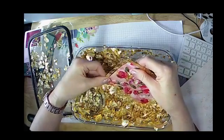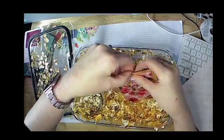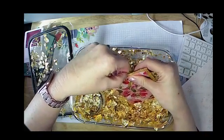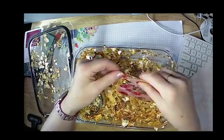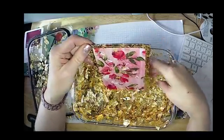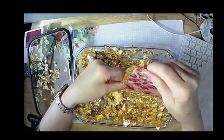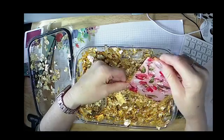So I'm literally just going to rub this until I get it all off the spaces I don't want. I may even have to go back and take a little extra knife or something and just kind of rub. But you'll see it's a very nice, pretty effect, and it looks like I framed this picture. And it'll be perfect with a little sentiment.